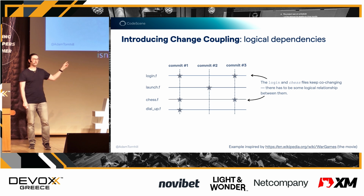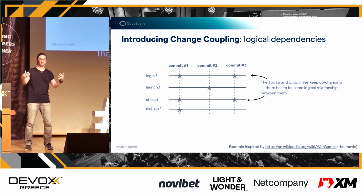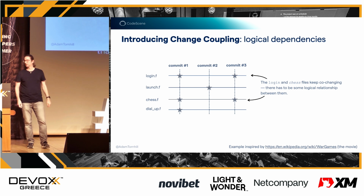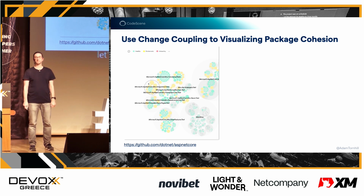If this is a pattern that continues, then we know there has to be some kind of logical relationship between login and chess because they keep co-evolving like that. So that's change coupling. They are coupled in change. What's interesting is that change coupling in itself is neither good nor bad, so it needs to be contextualized. I want to show you a couple of examples, but let's first explore change coupling. Again, I visualize it, and now after C++ and Java, let's turn our eyes to a .NET code base.